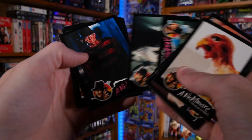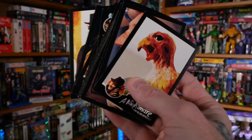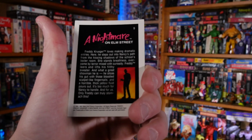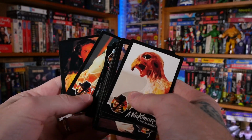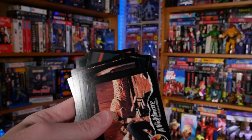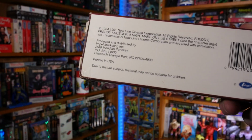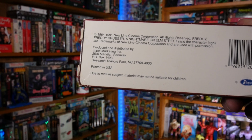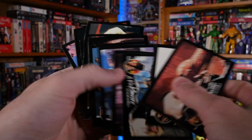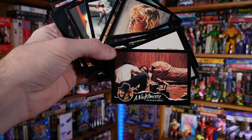My guess, though, is that A New Nightmare wasn't released. Though I could be wrong. Did I go through anything that looks like New Nightmare? I don't think so. These look all 1 through 6. Man, super cool. I'd have to look. I'm sure there's a date on here. Oh, there is. So 1984, 1991. So yep, A New Nightmare was not out yet, so it's 1 through 6. But man, these are super cool cards. God, I love that.